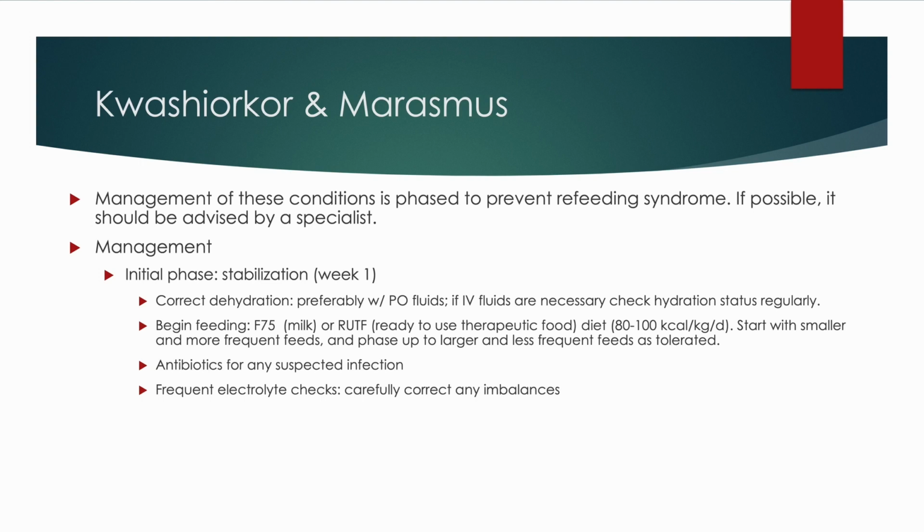So the initial phase with these kids, whether it is kwashiorkor or marasmus, is a stabilization phase. It's 1 week where you get correcting of dehydration. You start giving them these ready to feed meals, the fortified milk, a certain diet, and you start with little small, more frequent meals and phase them up as tolerated. You also treat any types of infections or electrolyte issues or any imbalances that come up. So that's the first week.